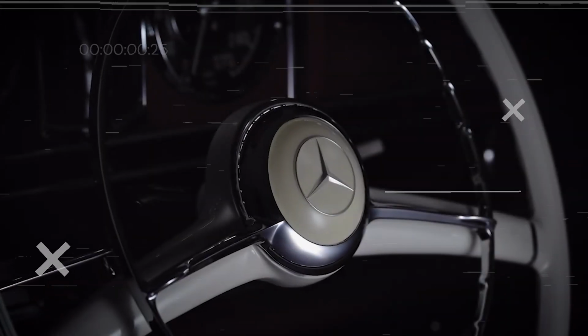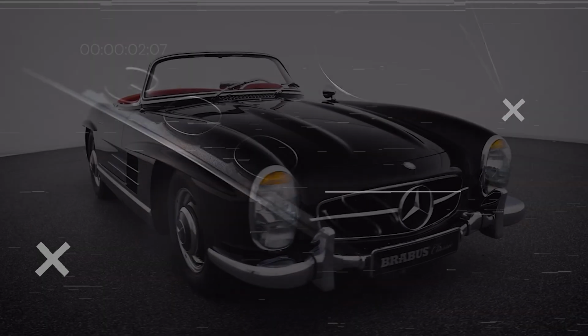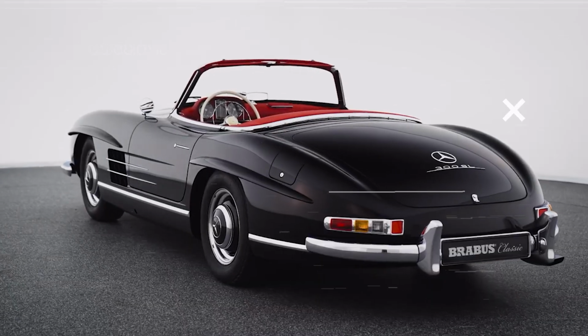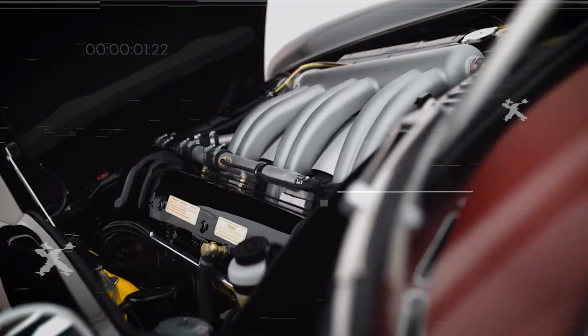The Mercedes-Benz 300 SL Roadster is a timeless classic, known for its elegant design, advanced engineering, and strong performance. Although the coupe version with its iconic gull-wing doors is perhaps more famous, the Roadster version, produced in the early 1960s, holds its own as one of the most desirable vintage cars.